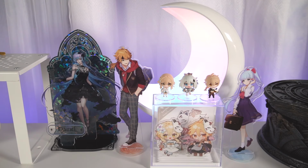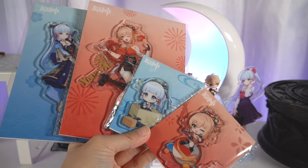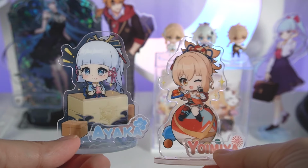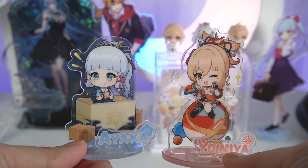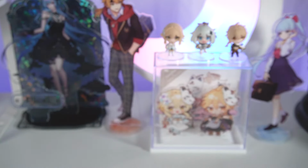Moving on to Inazuma, I have a variety of stuff, but first I have 4 acrylic stands, and it's just Ayaka and Yoimiya. These chibi ones I picked up mainly because they were super cheap and they are super cute. Like, look at Ayaka in a box. Why is she in a box? Who knows? Why is Yoimiya on a giant ball? Who knows? But it's cute as heck.